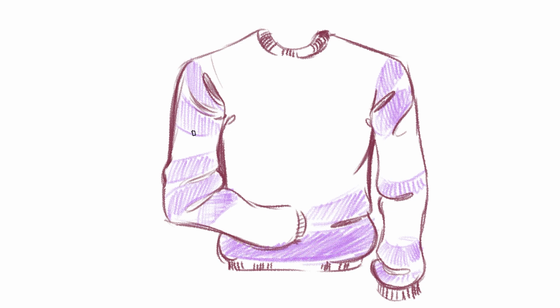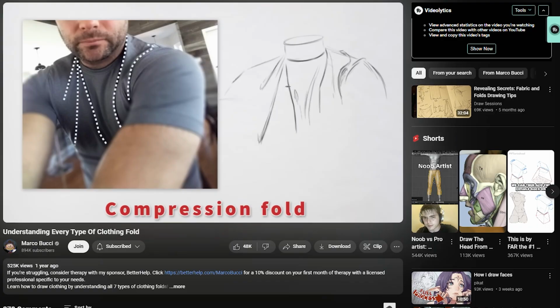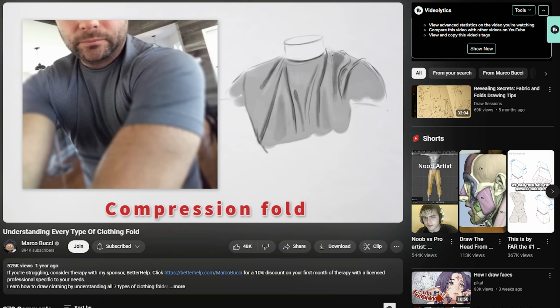Now, maybe this is the time to talk about the types of folds that there are, but maybe you have noticed that in a certain way, I just showed you every type of fold that there is. What do I mean by this? Well, according to Marco Bucci, there are 7 types of folds. Even though I believe that they are all the same. I'm going to show you what I mean, even though I'm not really disagreeing with Marco Bucci's video.